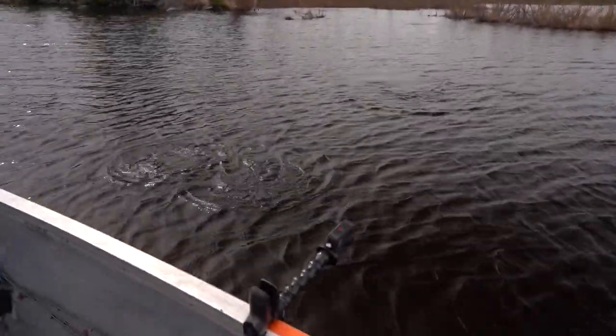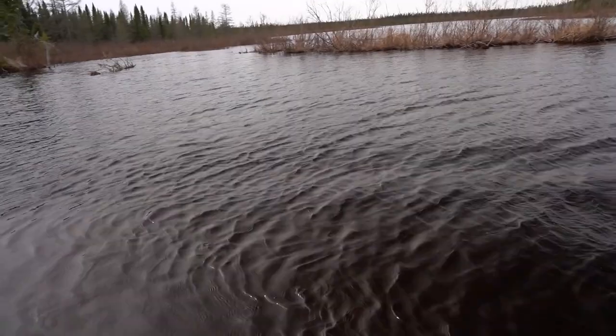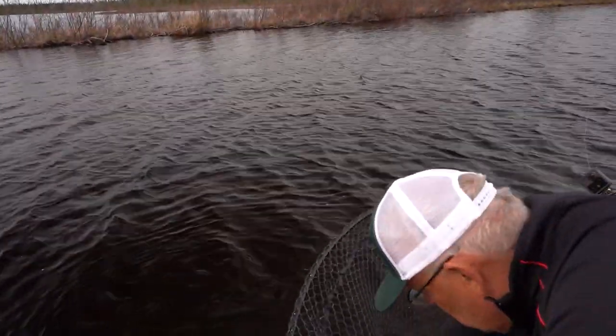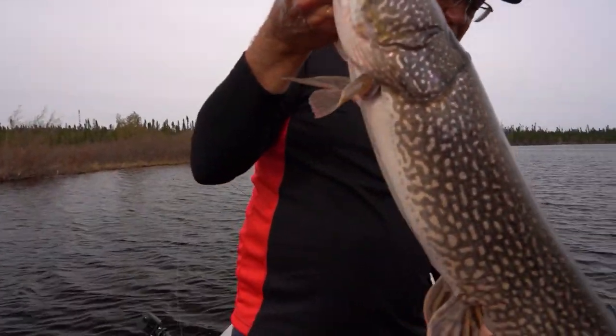Oh, that's a big one. Yeah, I think you have a good one. Oh, that's a good fish. Oh, yeah. Let me get the net. Sure. Wow, that's a real fish. Mixed in with those small ones, too. Right here, bringing it around one. Okay, we're going to have to go over here with it. Oh my gosh, that's a 40.